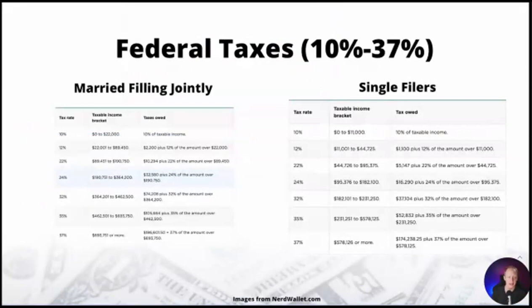Now for federal taxes, we've all kind of heard about these different tax brackets, but most people don't actually understand how they work. So we're going to look at these for just a second. There's a different tax bracket for if you're married filing jointly, and different tax brackets for if you're a single filer. There are 4 primary tax brackets, and we're going to look at the 2 that most people fall into. There's also head of household and married filing separately.